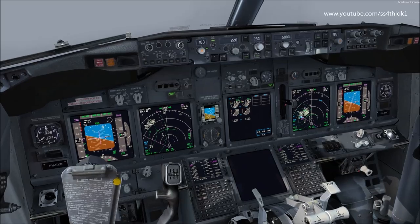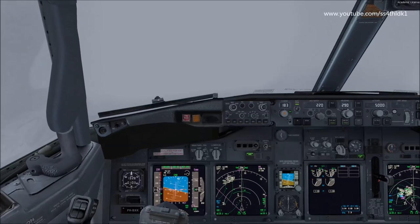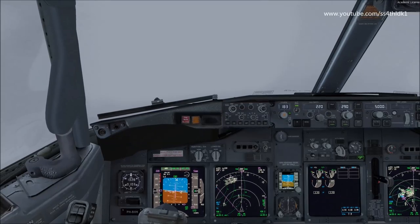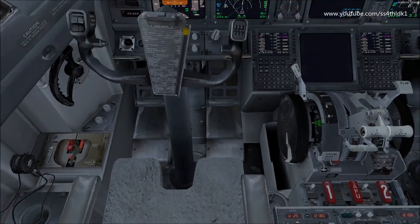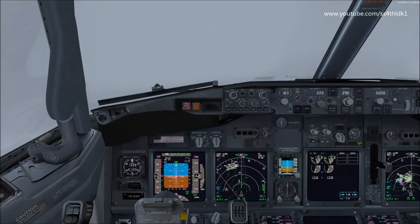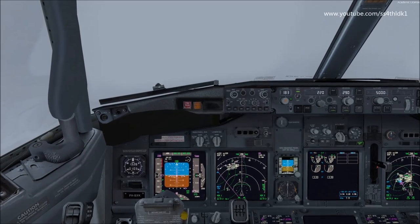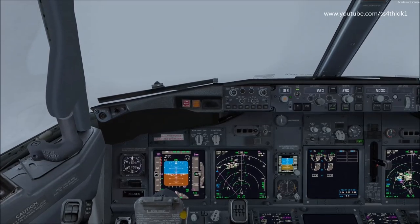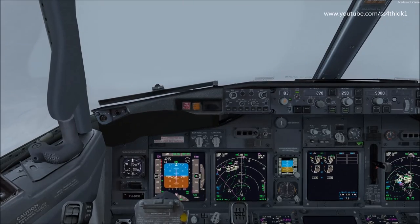Transavia 6 Bravo, 8 miles to go, 5 miles behind Embraer 190, RVR 1500 meters. Ryanair 70, climb flight level 130. KLM 161, runway 24, clear takeoff, wind 190 degrees 5 knots. Clear takeoff, 161.